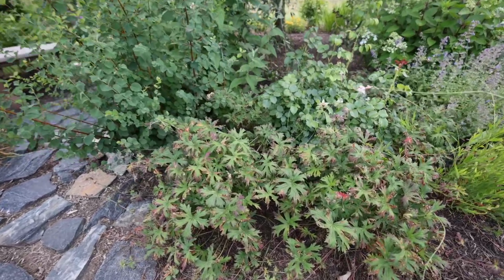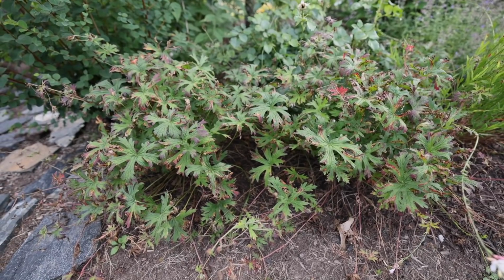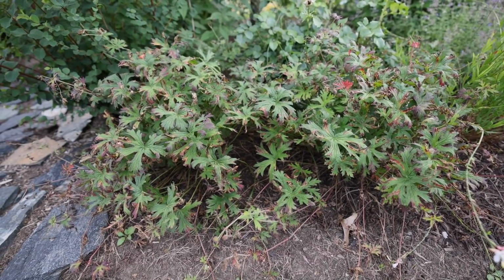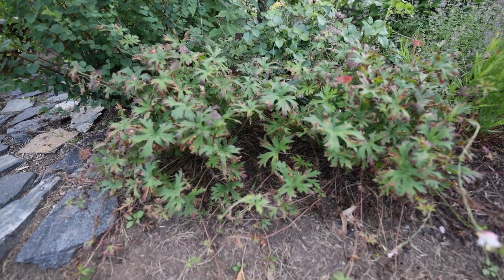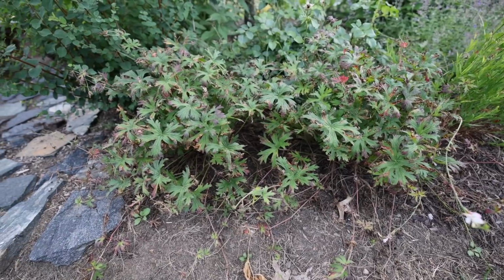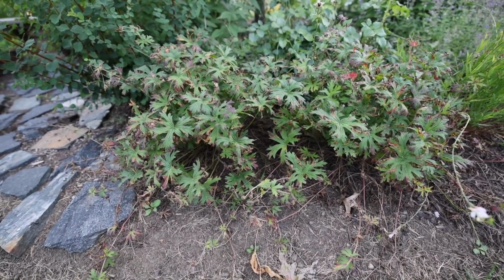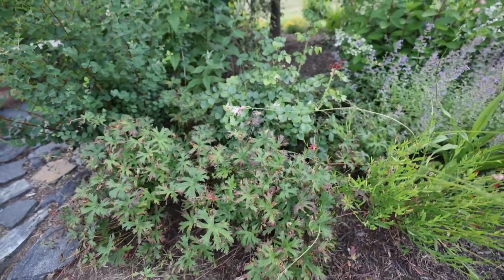I have some perennial geraniums below here. I do not know the name of these, but they bloom a blue flower and they come from Costco. So I picked these up as bare roots from Costco and they bring an excellent color to here. I don't know if they will rebloom. I might need to shear them back to get them to rebloom a little bit, but we'll give them a little more time first.